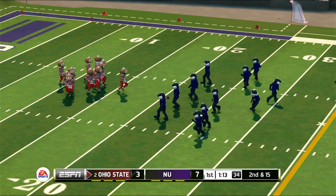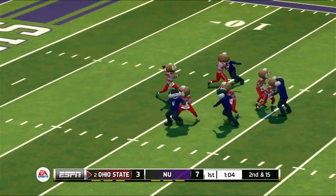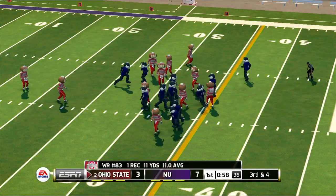From their own 20-yard line, it's second down. The offense going to try to open this field up, coming out in a five-wide set. And the defense counters with their dime look. Caught with room to work. Tackle made at the 31-yard line. Number 46.